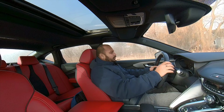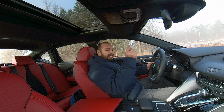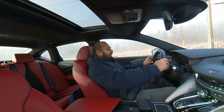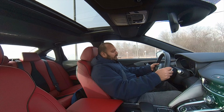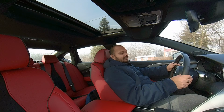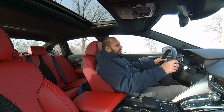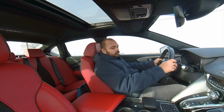The brakes are top notch. The gearbox is usually in a gear higher than it's supposed to be, but otherwise you can always take the paddles. I'm just dropping gears. Oh, and it's just, just for noise alone, it's a tough car to beat. I don't know how Honda has pulled it off, but this V6 just sounds so good.